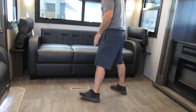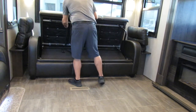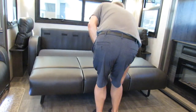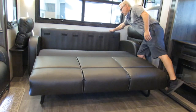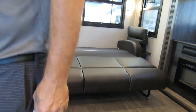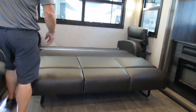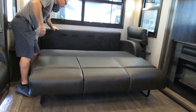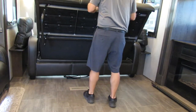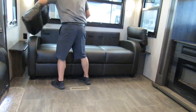You'll Velcro it on. I like to grab it in the middle, lift up, open your support legs, pull it out, and fold down your back. And again, to put it away, lift, stand in the middle for support. Lift it up, bring your legs in. Jackknife it down, put your cushions back on.